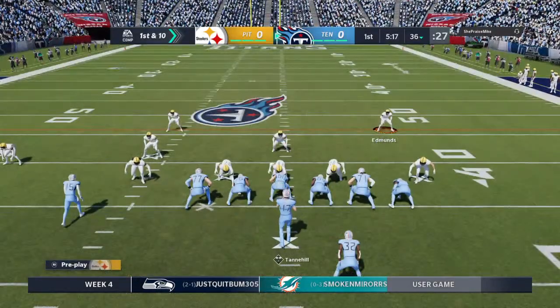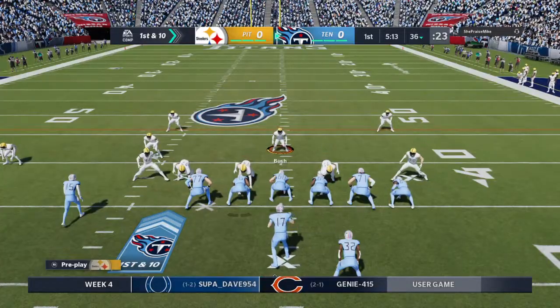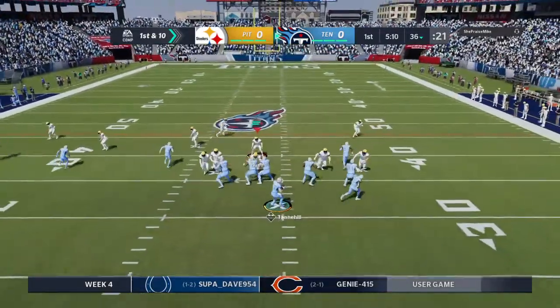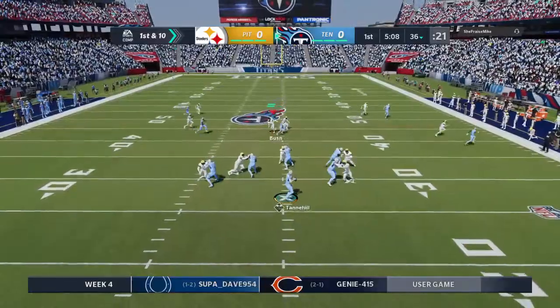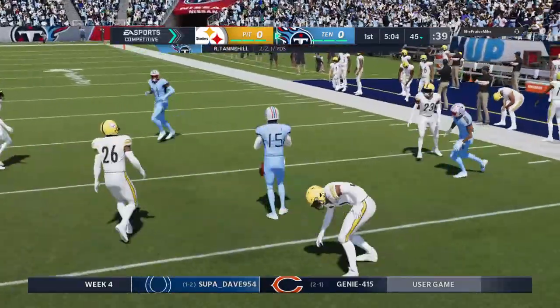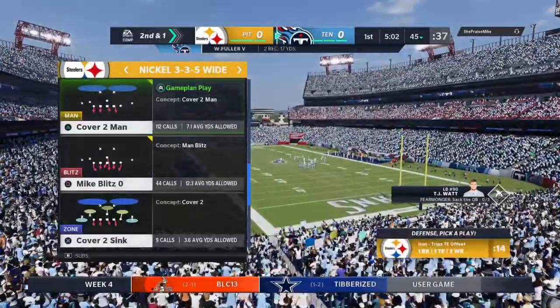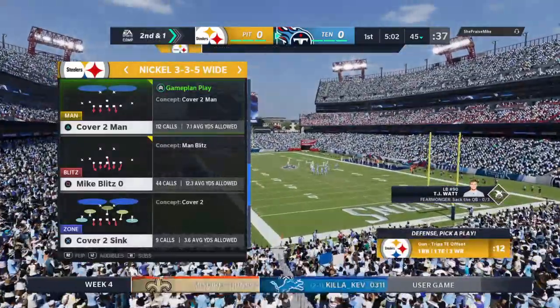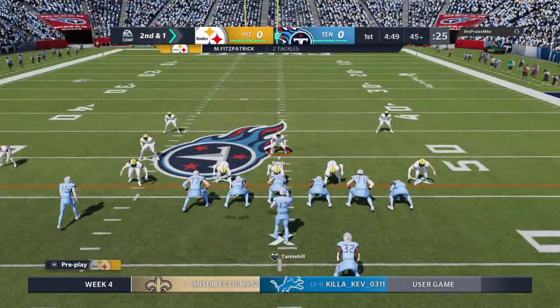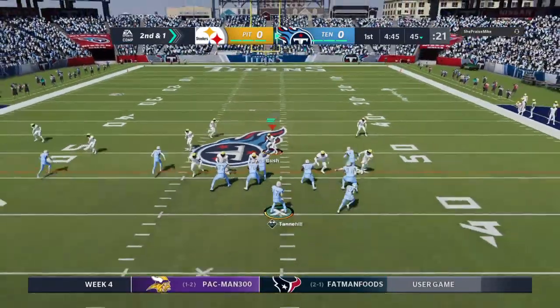So from the 36 now, 1st and 10. We got trips over here. Trips over here. There's overload. Watch 81. Out of the gun, Tannehill. Going right side here, and that's complete. And he's going to get a solid gain of 9 before being brought down. 2nd and right at a yard. At the 40. That last catch short of the marker by just a yard leaves him with a very manageable 2nd and 1.